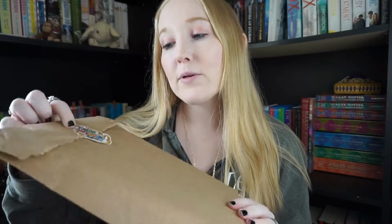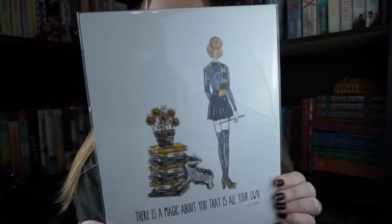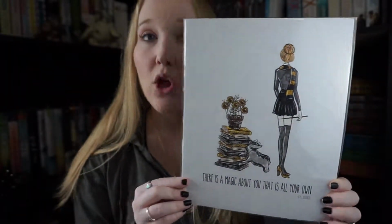Next, I have another print that I got from a different booth, and they put it in this nice little paper sack with a Hogwarts crest sticker. So let me take that out. So it's just this amazing Hufflepuff artwork, and it says, "There's a magic about you that is all your own." And I love it because it's Hufflepuff, but also because she's blonde and I am blonde and I'm Hufflepuff, so it's just like me.